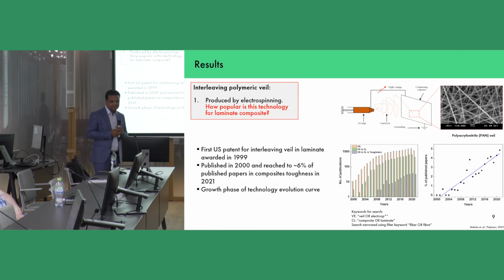So here are some of the results for this method. This method is really popular. First, this technology was patented in 1999 and published in 2000. So if you see the literature on fracture toughness, this method of improving fracture toughness contributes about 6% of the total published papers. So we can say this technology is in the growth phase of the technology growth curve.